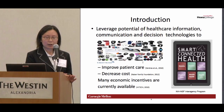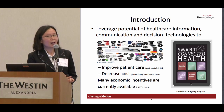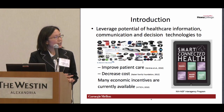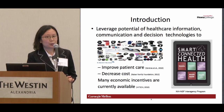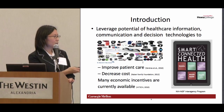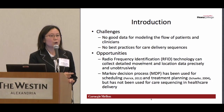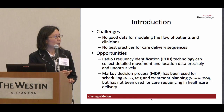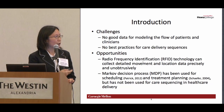Technology is evolving rapidly. Because of its ability to unobtrusively collect data at all times, NIH has encouraged studies on smart and connected health. Studies have shown that by leveraging the potential of healthcare information technologies, patient care can be improved and cost can be decreased. The challenges faced by our studies are two. The first is there's no good data for modeling the flow of patients and clinicians. The second is there are no best practices for care coordination delivery sequences.